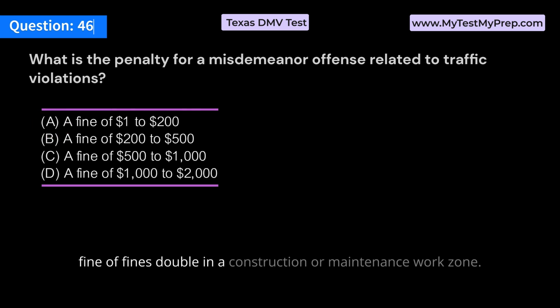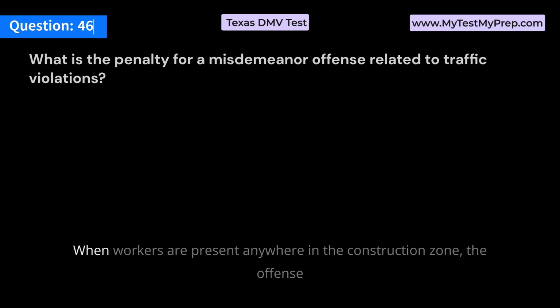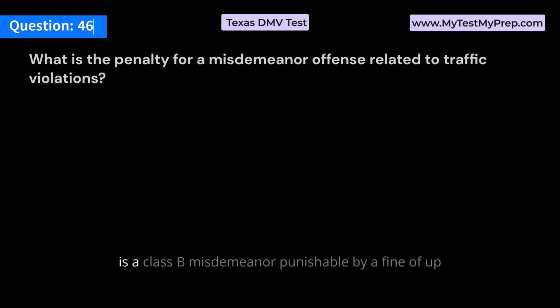Fines double in a construction or maintenance work zone when workers are present anywhere in the construction zone. The offense is a Class B misdemeanor punishable by a fine of up to $2,000 and/or up to 180 days in jail when a warning sign or barricade has been placed at a location where water is over any portion of a road, street, or highway.